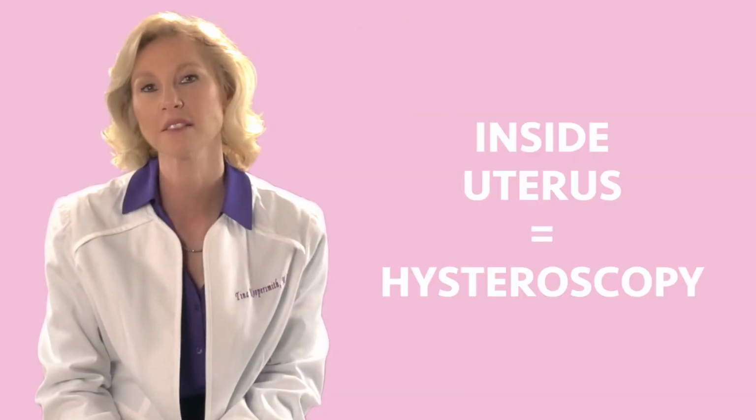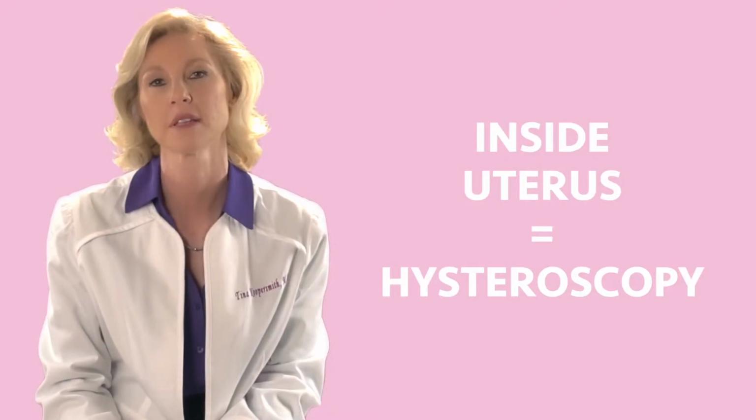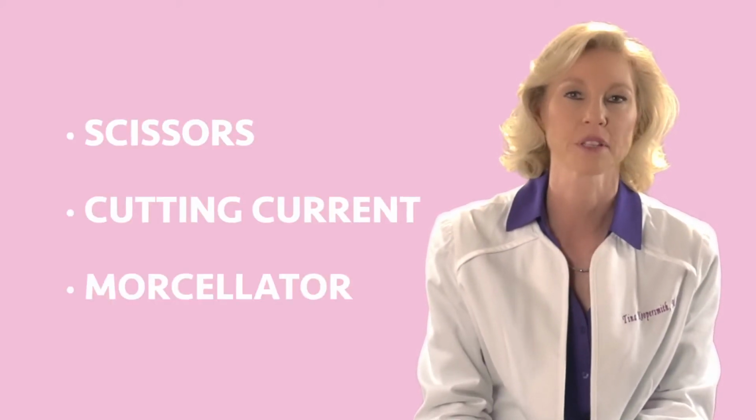If it's located inside the uterus, hysteroscopy is usually our treatment of choice. A telescope is put inside the cervix, and we remove the fibroid using either a scissors or a cutting current or a morcellator.